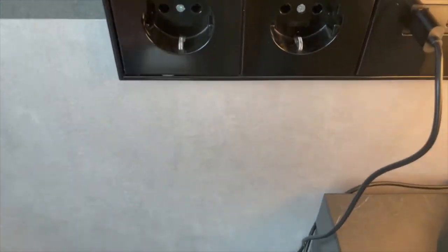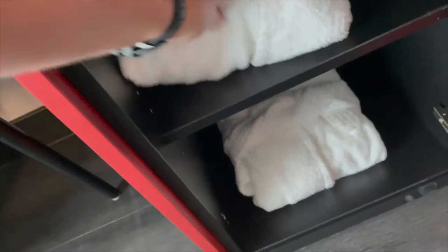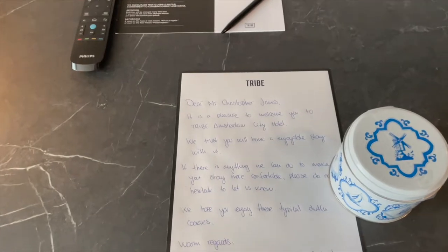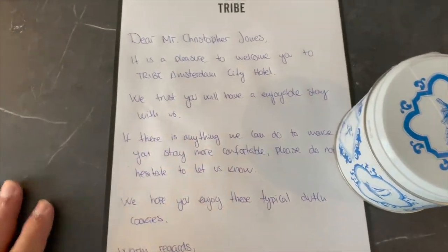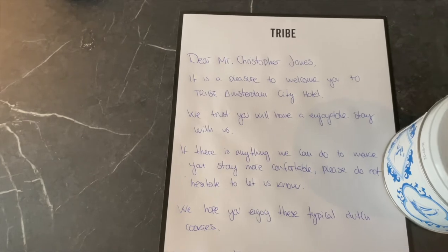A couple of PowerPoints there. And I've got a fluffy bathrobe. So I think this is their standard room, because there was only one room to book. It is a pleasure to have handwritten. What a nice touch. With all this modern technology, somebody took the time to get a pen and paper out.